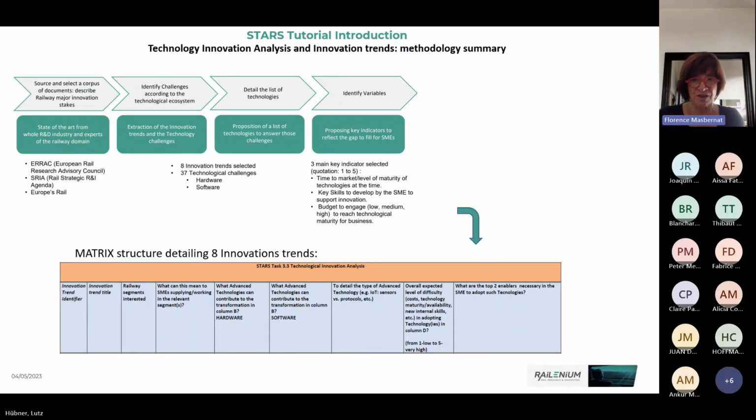Here is just a summary of the methodologies that have been used for this technology innovation analysis. You can see this was done in 4 steps. First, we started from the state of the art from the whole R&D industry and experts of the railway domain, specifically thinking about the ERAC roadmap, but also the SRIA, the Rail Strategic Research and Innovation Agenda, and the Europe's Rail Joint Undertaking Program. And from this, we extracted the innovation trends and the technology challenges that we have been listing for each challenge.